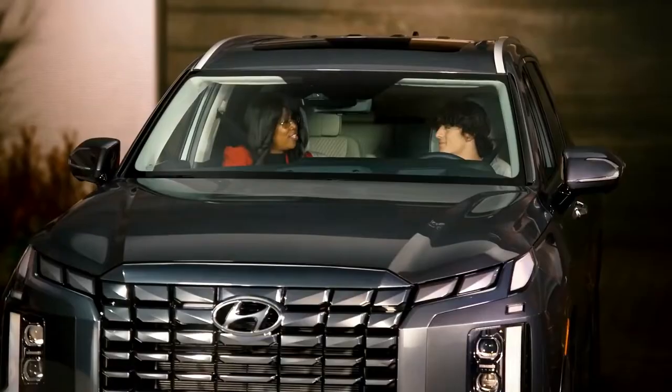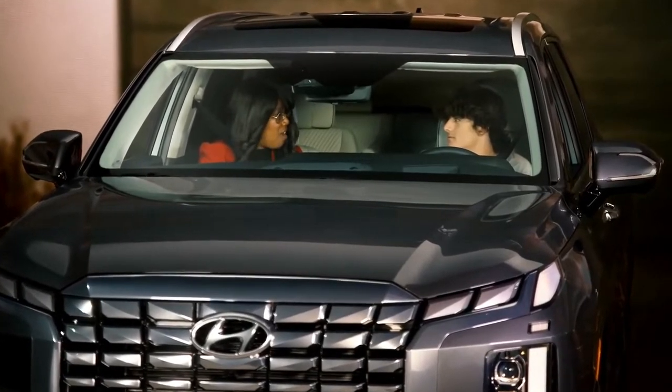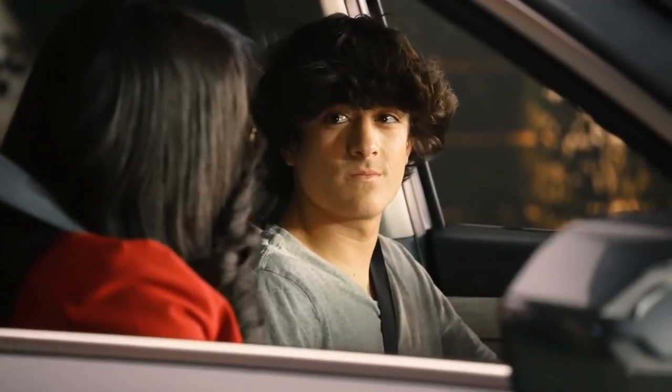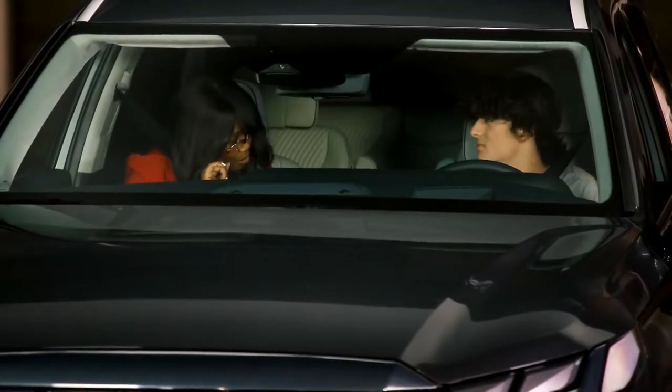Cool. You know what else is cool? When you're driving the Palisade out there all by yourself, your parents can keep tabs on you. What do you mean? If you drive too fast, Dad and Mom get a speed alert. Really? Yeah, and if you try to sneak the car out too late, they get a curfew alert. And if you decide to head out a little too far from home. Alert? Yep, it's like Mom and Dad, they always watch.